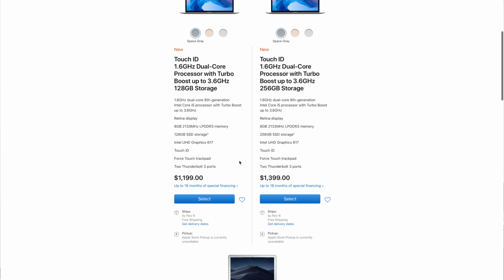So as it stands across all models, you're going to be getting dual-core i5s, and you're going to get 8 gigs of LPDDR3 RAM. So this isn't surprising. LPDDR3 RAM stuck around on the 2018 MacBook Pro 13-inch, so now we're seeing that continue on the new MacBook Air, though I do wish it was DDR4. Now granted, it does make sense that Apple would want to stick with dual-core processors for the MacBook Air because they want to save the quad-core processors for the Touch Bar 13-inch MacBook Pros.